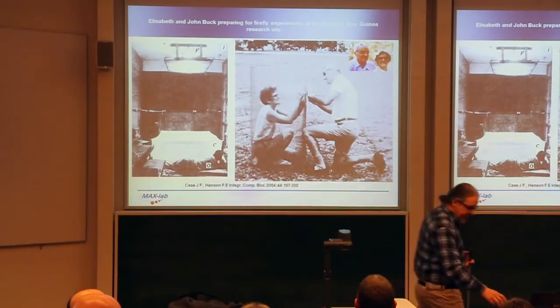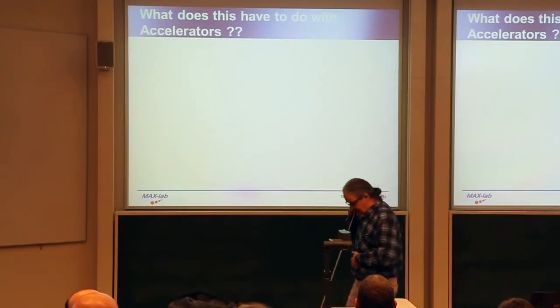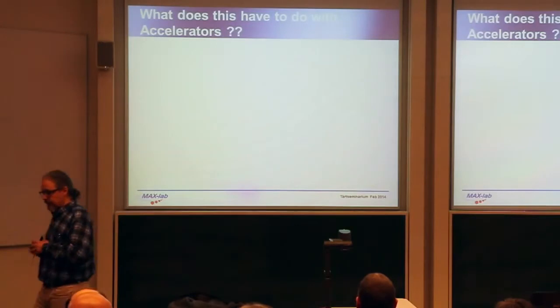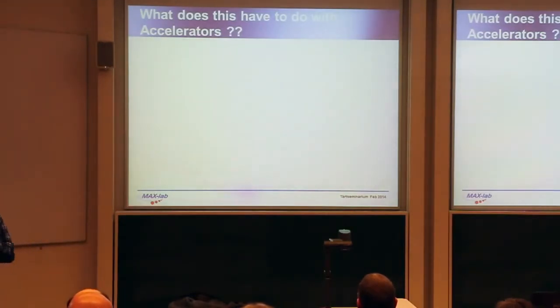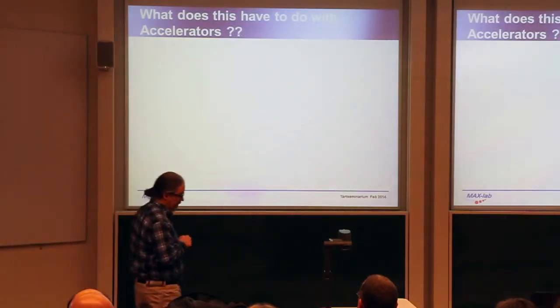Now, that's all very fine. What the hell does this have to do with accelerators? And of course, the key to the answer to that question lies in the mathematical modeling that can be made of those systems. We can understand that kind of collective behavior in manners that in many ways resemble the behavior of electrons in a circular accelerator.